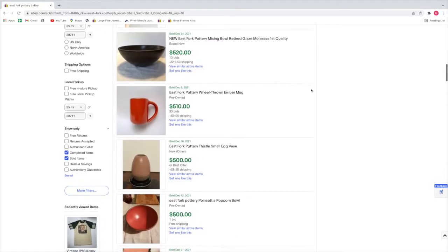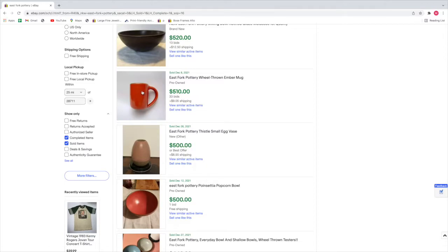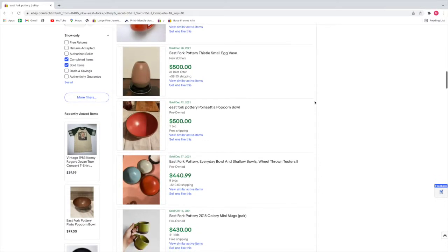We have here, it is, molasses. This is a dark brown color. That's beautiful, almost like a tobacco brown. Again, here's Ember. Again, this is like a nice slick. It's not really matte. It's like a slick glaze. Wheel thrown, $510. And folks, the list goes on.